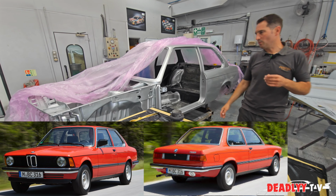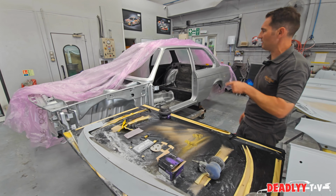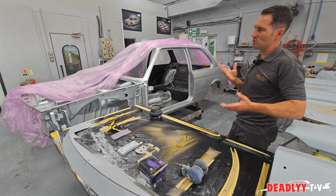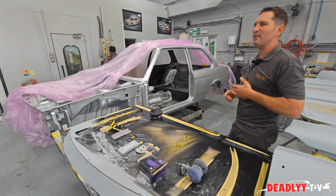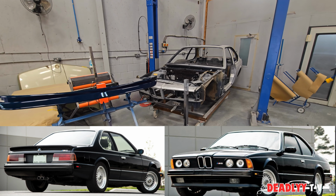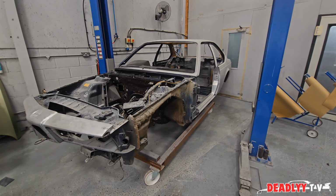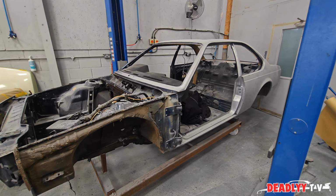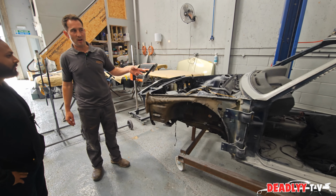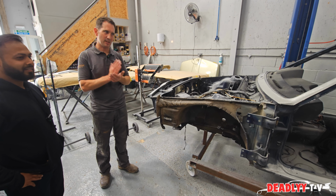So it's the E21, 1981, I think, this one. 316, but it's having modern running gear in it, bolt-in hoop, carpet just through the middle, so a sort of fast road car, track car. And this is an E24 M6. What year model would that fall under? 86. Yeah, straight six, 24 valve, limited slip diff, dogleg gearbox. They were a thing of the day. The genuine M6, the first M6.